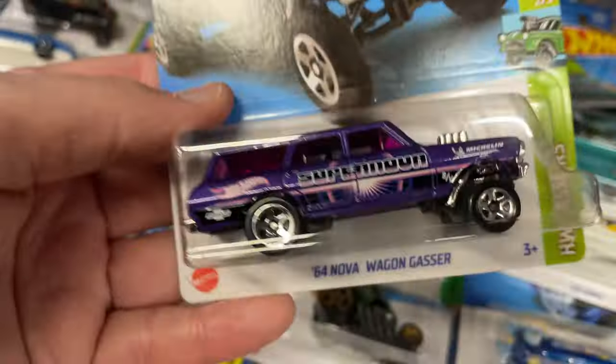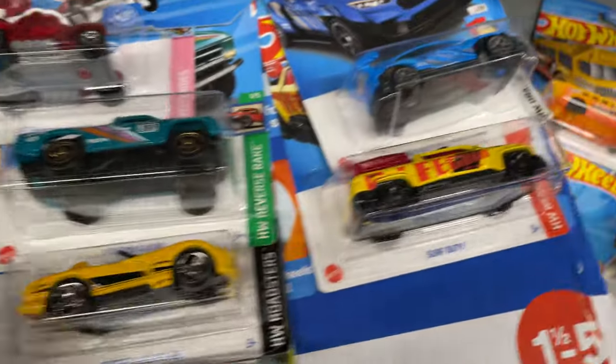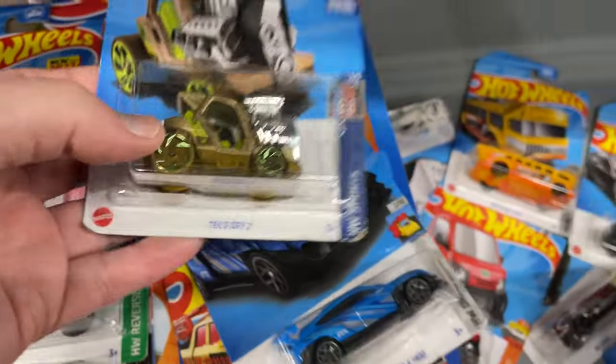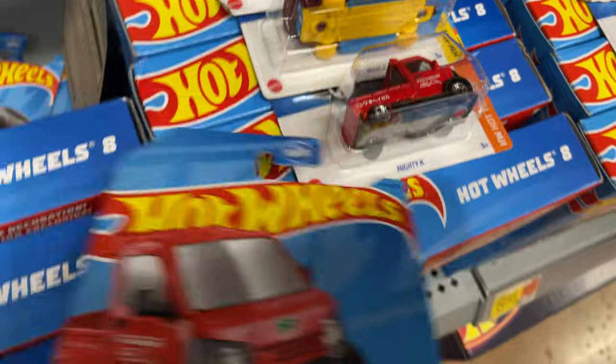Here's the Surf and Turf. We've seen that one way back. See, this is great. Like if you never found the Nova, here's your chance, when you get one of these old cases. But I threw some in the cart. And there's a little Mighty K here and another one over here. So there's two.